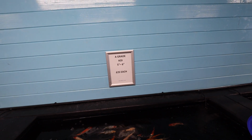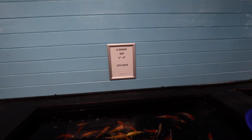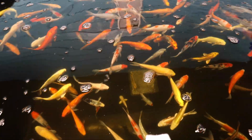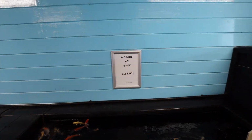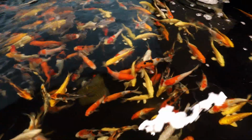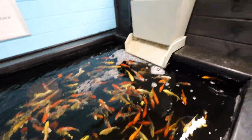So here we have A grade koi again, 5 to 6 inch, £25 each. So let's just have a look at those. So here we have A grade koi again, 4 to 5 inch at £15 each. Let's just have a look. They seem to be swimming around quite fast and freely. Water looks crystal clear in all these tanks. It's really well maintained with these showers that they've got.